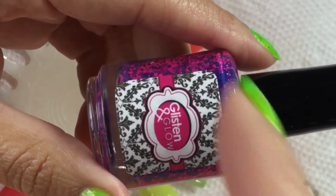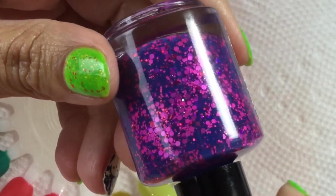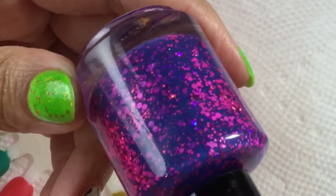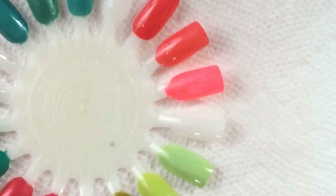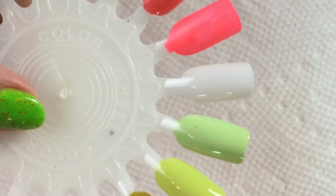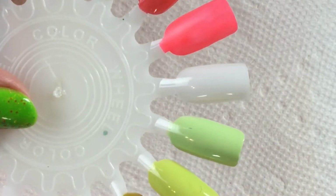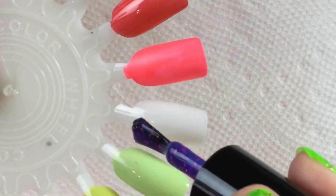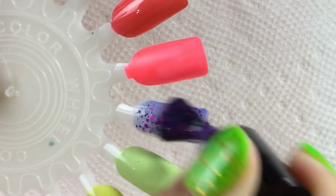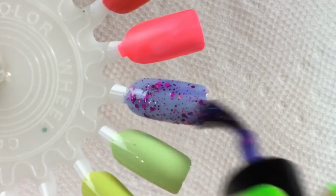And this is Glisten and Glow's Truly Outrageous. This is based on Gem and the Holograms. And again, when I pulled this out of the package, I was just like, oh my gosh. It's so beautiful. Again, I feel like this is just another polish that's very, very me. So I'm really excited that I decided to pick this one up too, because last month was hard, you know, and I almost didn't get this. But I'm glad that I came to my senses.